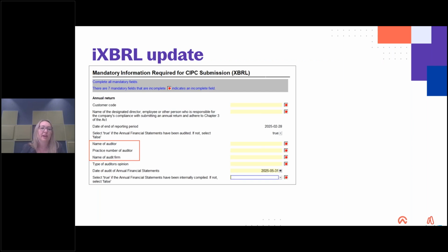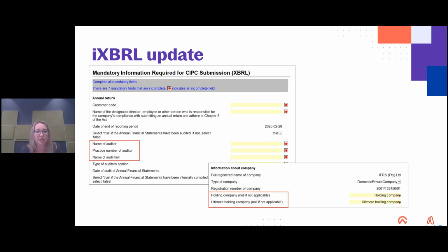If we first look at the iXBRL update, like I said, quite a few changes came through because of the validation, and I'm quickly going to run through them. The name of the auditor, your practice number, and the name of the audit firm are the first three that you have to answer additionally.